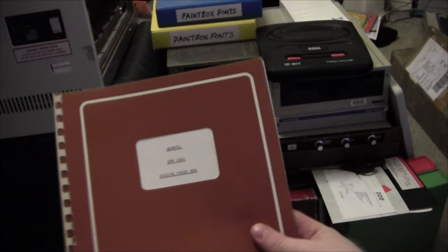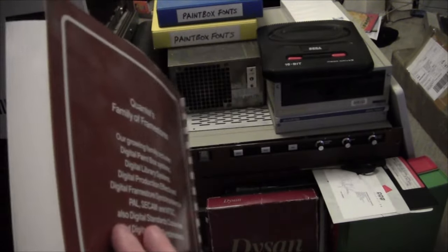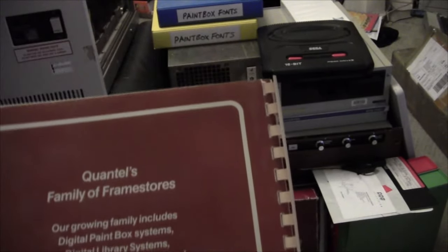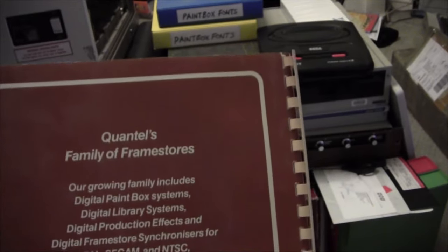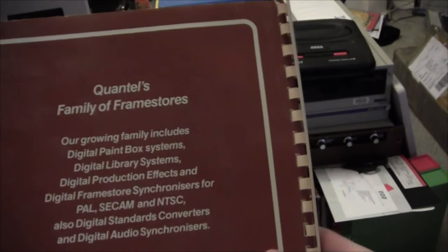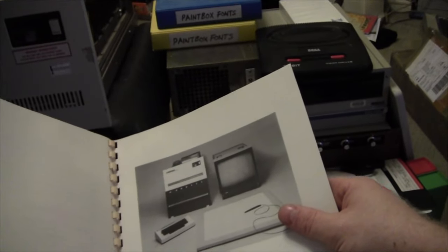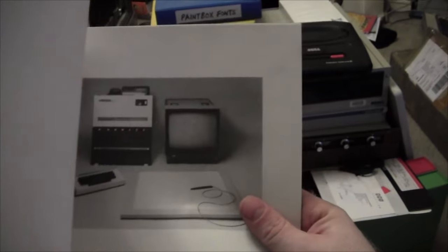that. It doesn't say what it's for. Frame stores. Intel's family of frame stores. Our growing family includes digital paintbox, digital library, digital production, frame stores. That's a picture of it. In fact, that's the picture that's on the blog, isn't it? Except the one on the blog's in colour. I think it's that one. Looks like that one.